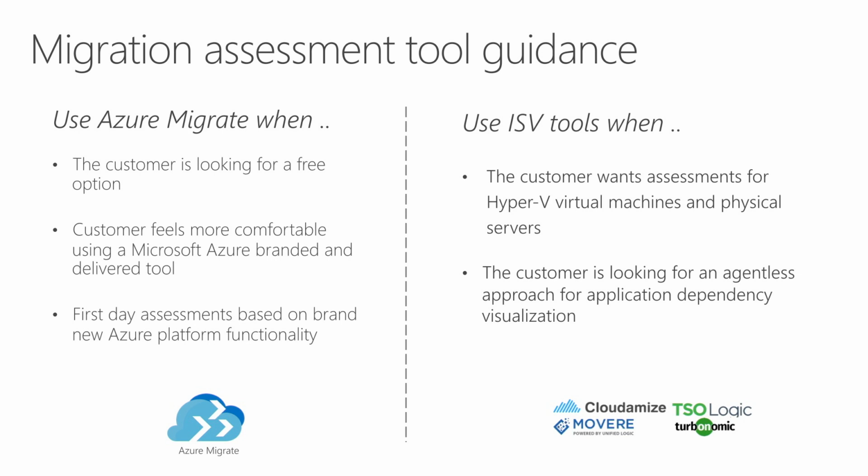Some of our partners follow their own release cycles, so it may take them a little while to declare support for a certain SKU, so you may have some confidence issues with the assessment. At the same time, use ISV tools when it makes more sense to you, especially when you're looking to assess heterogeneous infrastructure, which may be VMware, Hyper-V, and you don't want a different tool for those scenarios.